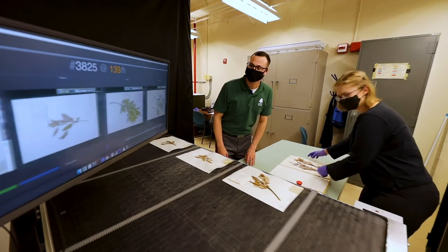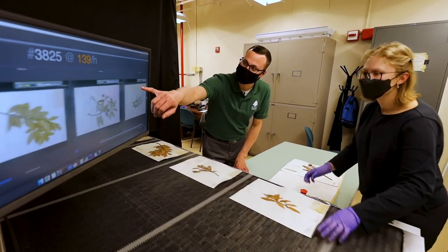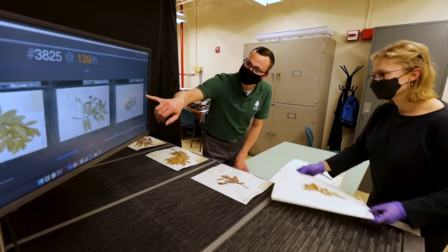At this rate, the imaging portion of the project is expected to finish by the end of 2021 or early 2022. Data from the specimen labels will be transcribed using a crowdsourcing platform and, together with the images, will be made available online for access by researchers and the public alike. This virtual herbarium, which is currently under development, will serve the botanical community in new and exciting ways and allow our outstanding preserved collections at the United States National Arboretum to share the spotlight with its equally impressive living collections.